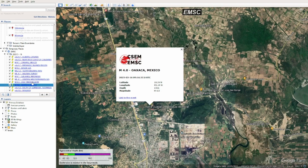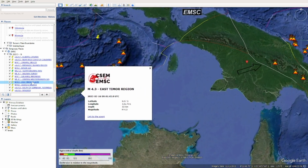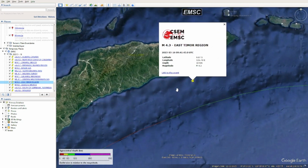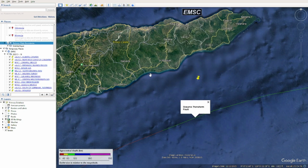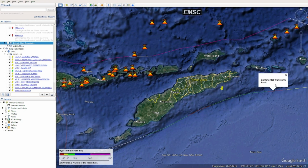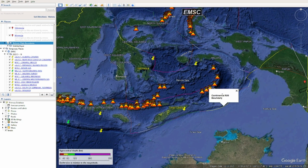The next earthquake was a 4.3 East Timor region. This one was 10 kilometers deep. And we can see that this here is the oceanic transform fault. This is Timor-Leste. So, oceanic transform fault runs up to the continental transform fault, and this is continental transform fault here. That runs up to the continental rift boundary. So we have transform faults and rift boundaries here.